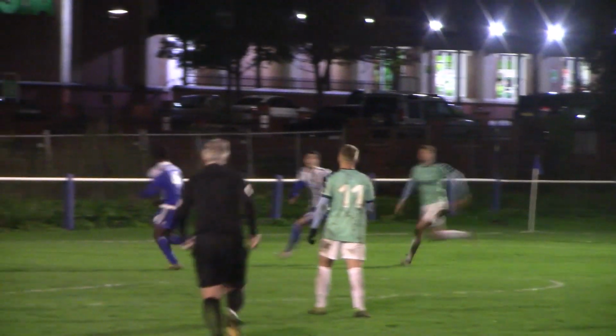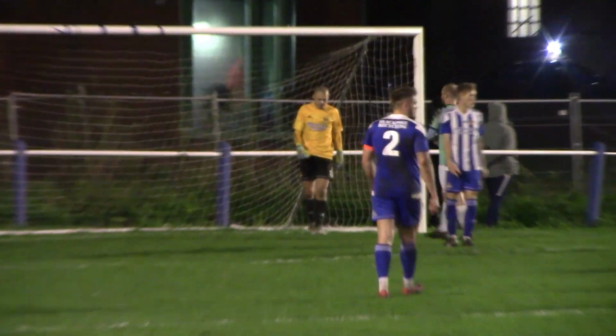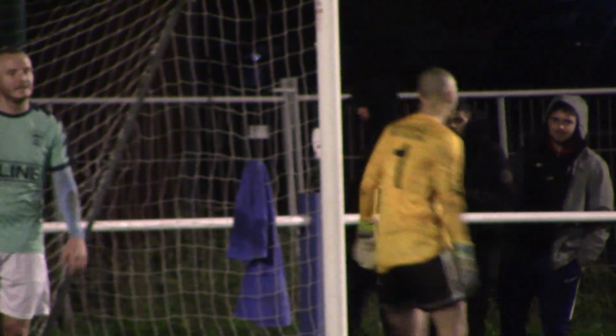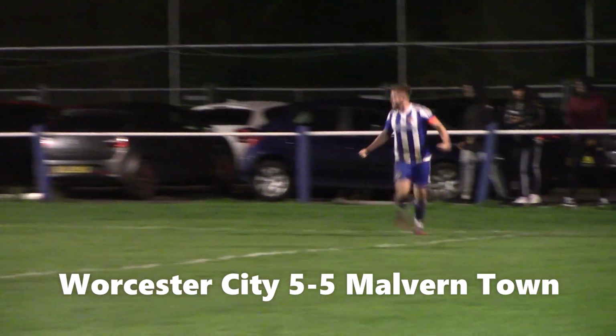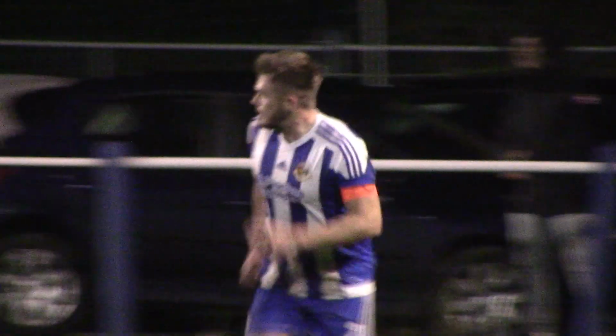Now Malvern free kick. A good ball. It's a good header, and that's a terrific save from the Worcester City keeper. And he may well have just kept them in the game there. Great save that was. Now Worcester free kick. Last few minutes of the game now. Oh, could be a big chance, and it's in the back of the net. This is quite unbelievable. It's Worcester City 5, Malvern Town 5.